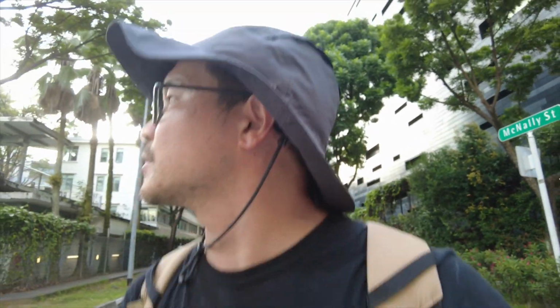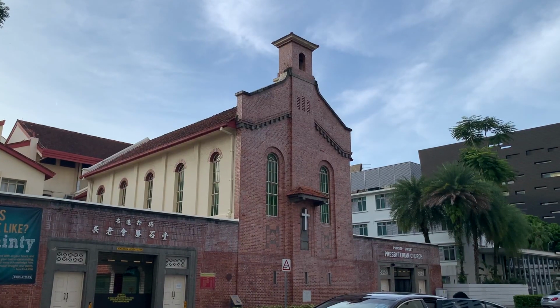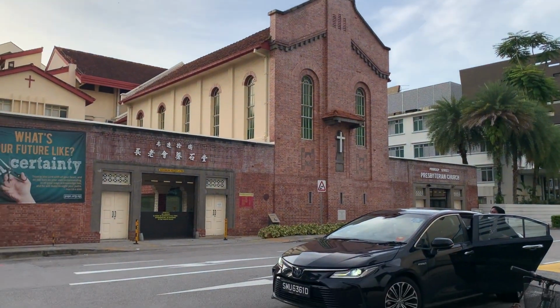Alright, here we are at Prinsep Street, and that's the bricked Presbyterian church. Alright, so let's find a good angle for this one. Probably gonna do it over here.